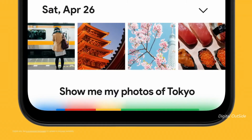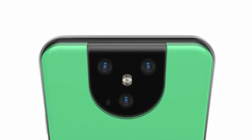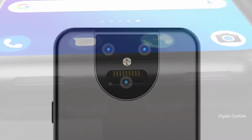As always, we've already had plenty of leaks on the cameras on the Pixel 5 and the Pixel 5 XL, and to step things up, they're going with their first triple camera setup. We haven't had too many details on cameras, which is a change for a Google release. We know one of them is going to be a wide angle.